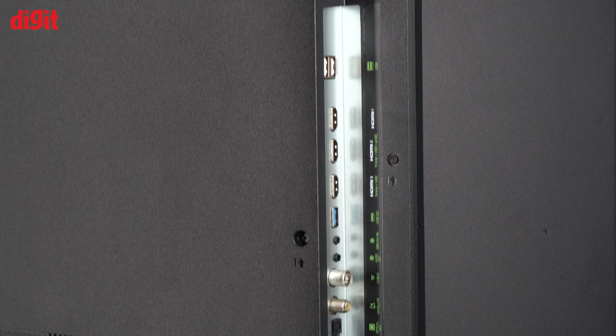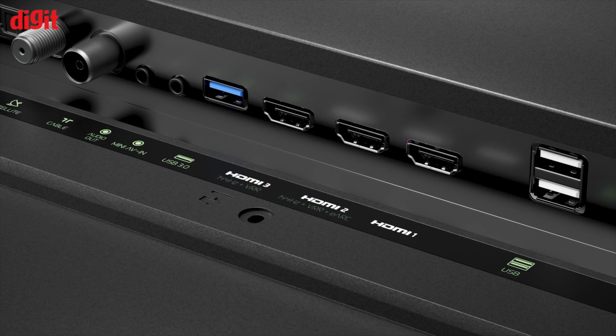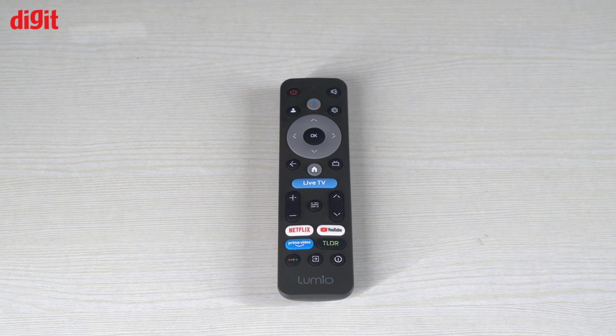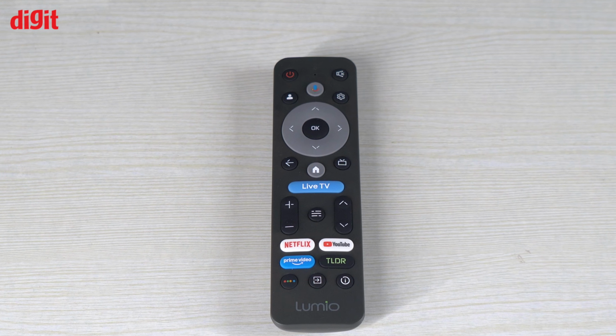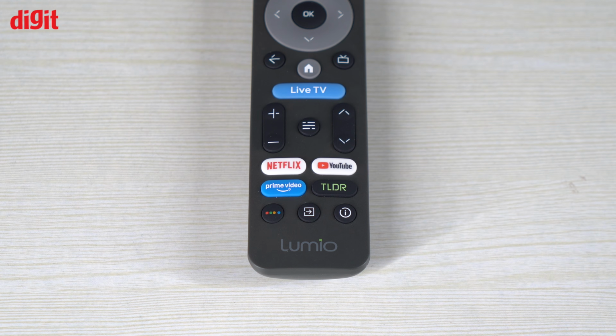You get 3 HDMI 2.1 ports, EARC, USB ports, and everything you would expect. The side-facing ports are a small but useful touch, especially if you plan to wall mount the TV. The remote is slightly bigger than before but still comfortable. The button layout is simple and there's even a dedicated TLDR button, which is nice.